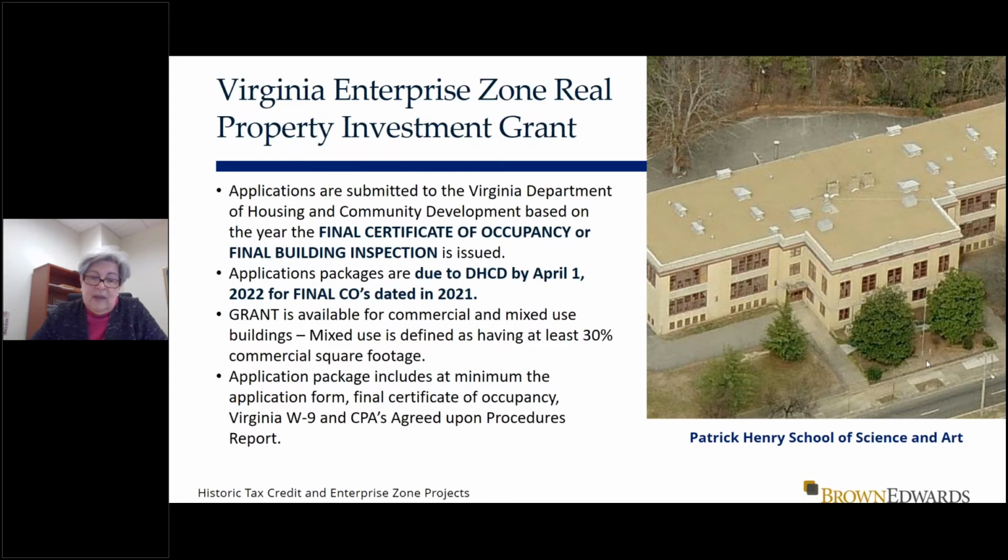This application package includes at a minimum, and I'm saying that at a minimum because there might be additional forms, that mixed use is an example, but at a minimum, there's an application form, a copy of the final certificate of occupancy, a Virginia W-9, and the CPA's agreed upon procedures report. All of those go in to DHCD by April 1st to be considered for a grant for the 2021 grant year. So you can tell this is where we come in. We do these agreed upon procedure reports. DHCD has designated the procedures that we are to use.